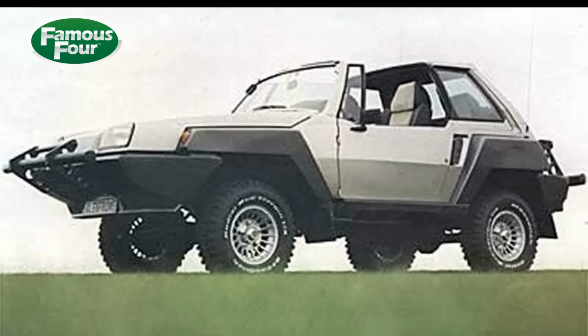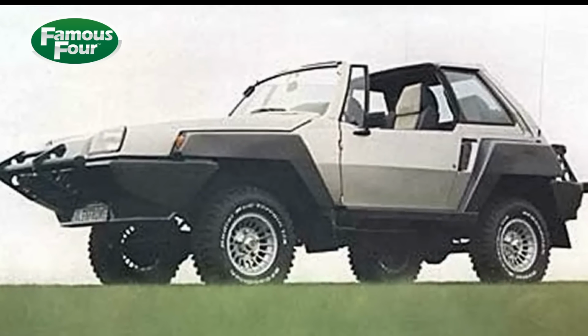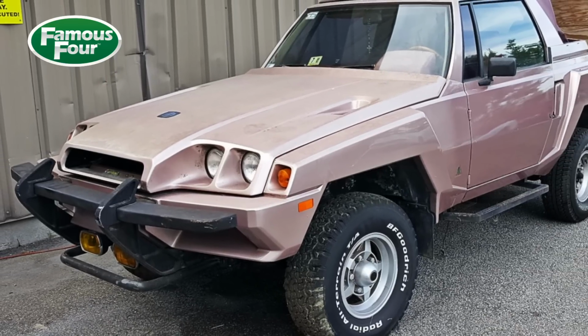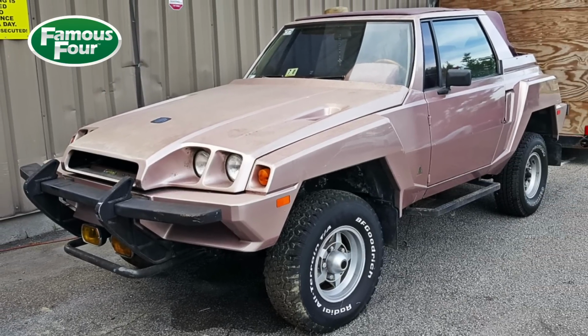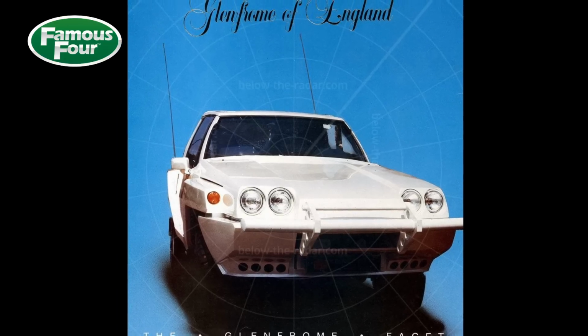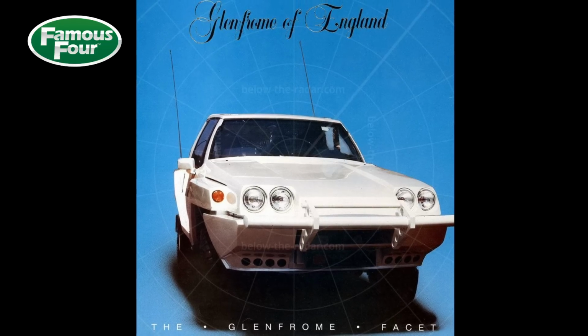Finally, we have potentially the most interesting looking car on this list. The Glenfrome Facet was apparently one of the more famous of the Glenfrome conversions. They sold it as a go-anywhere sports coupe, but I think it fits more the alien vehicle in a cheesy 70s sci-fi film.